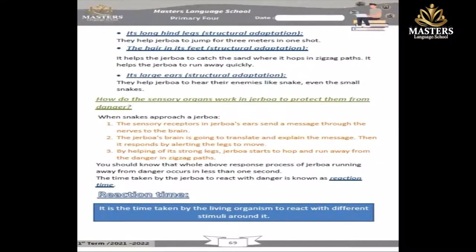How do the sensory organs work in the jerboa to protect it from danger? When snakes approach a jerboa, the sensory receptors in the jerboa's ears send a message through the nerves to the brain. The jerboa's brain translates and explains the message. Then it responds by alerting the legs to move. With the help of its strong legs, the jerboa starts to hop and run away from the danger in zigzag paths.